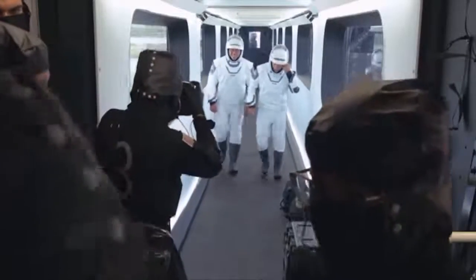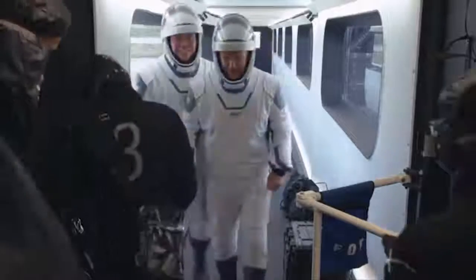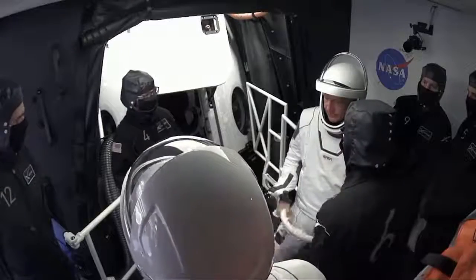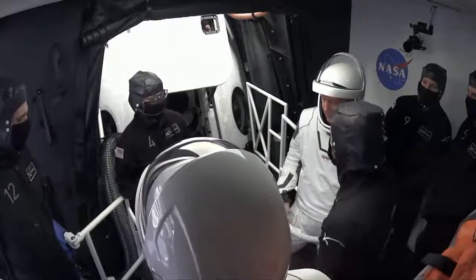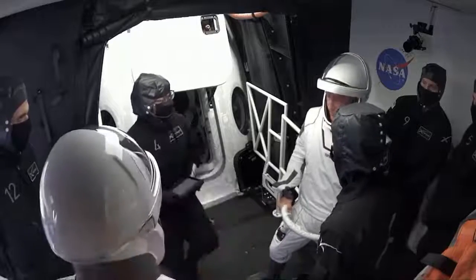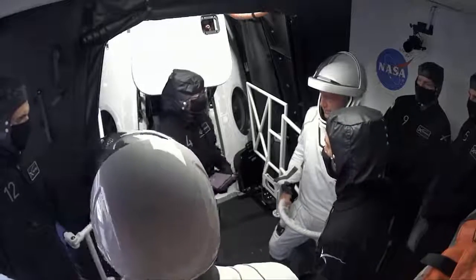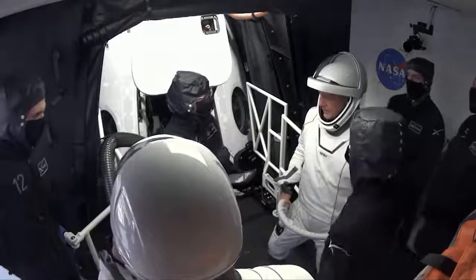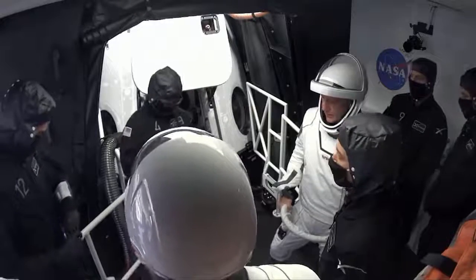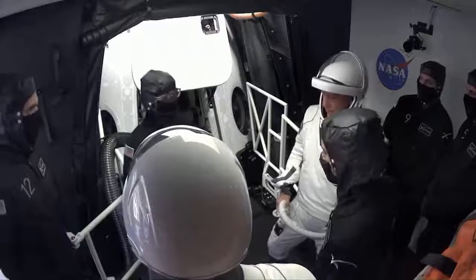So as you can see, they have already arrived at pad 39A, where Falcon 9 will lift off at 3:22 p.m. Eastern time today. They have ascended the tall structure next to the rocket, called the fixed service structure, and have already walked down the corridor, which is known as the crew arm, which is what they're standing in right now.